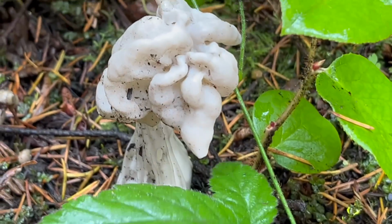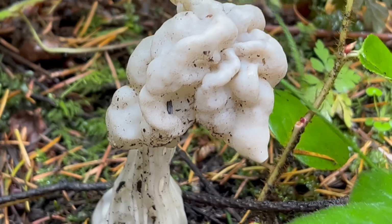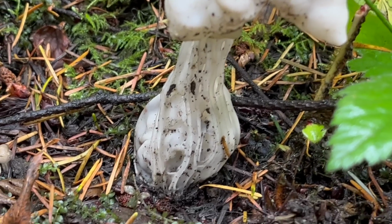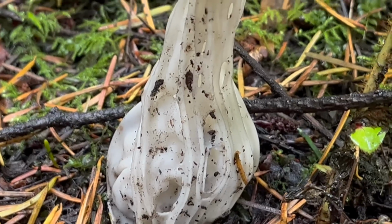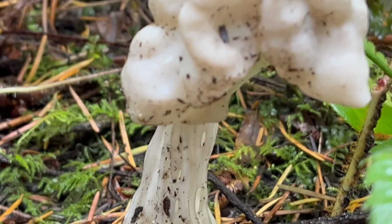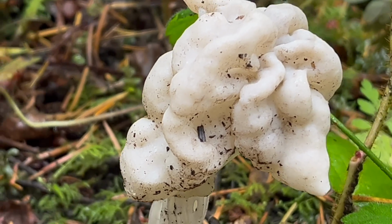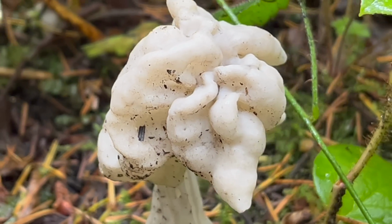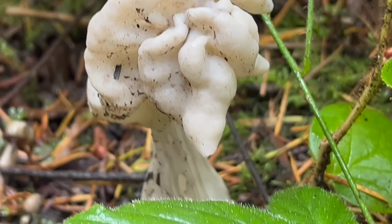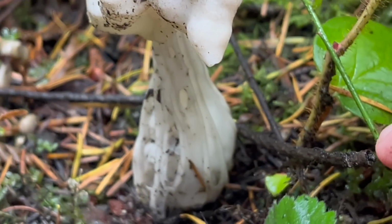Look what we've got over here. So we've got another Elfin saddle in the Helvella genus. This one, all white. Boy, look at that stipe. Isn't that amazing? So these are known for that convoluted kind of brain shape cap. And boy, just a beautiful kind of hollowed stipe as well. This is always one that's fun to admire out here.